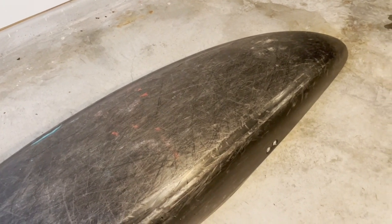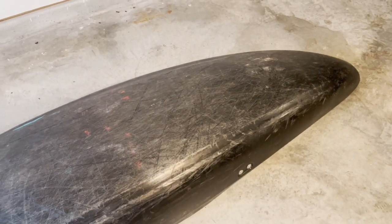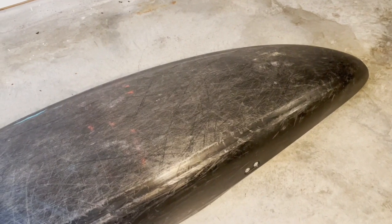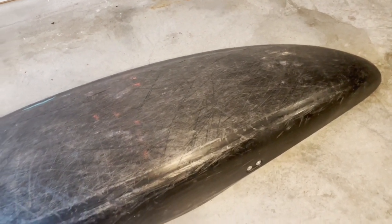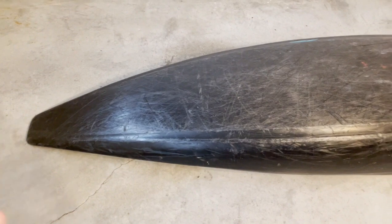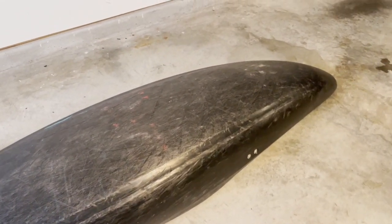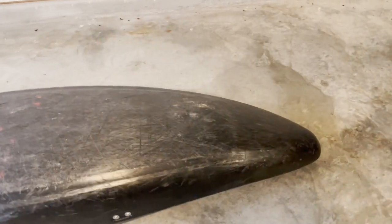And I love that about planing hull boats, whereas some of the displacement hulls, you're kind of loose and all over the place. With this thing, I feel like when you engage that edge, it's going to go. Not quite as extreme as the edge on the Ripper, but this thing does the job, and I really love the way the hull is on this boat.